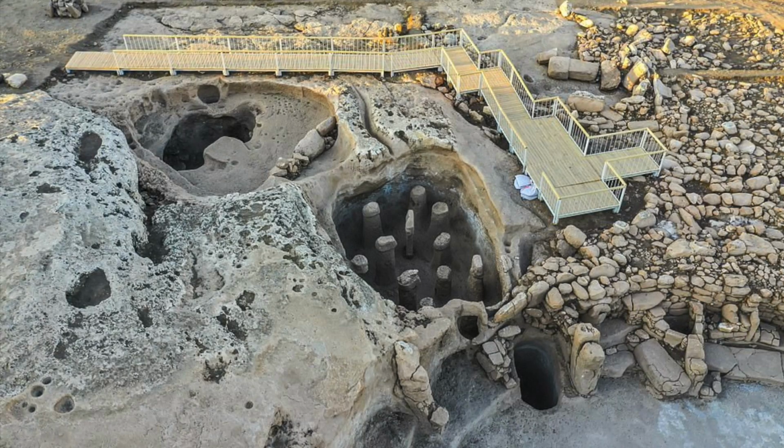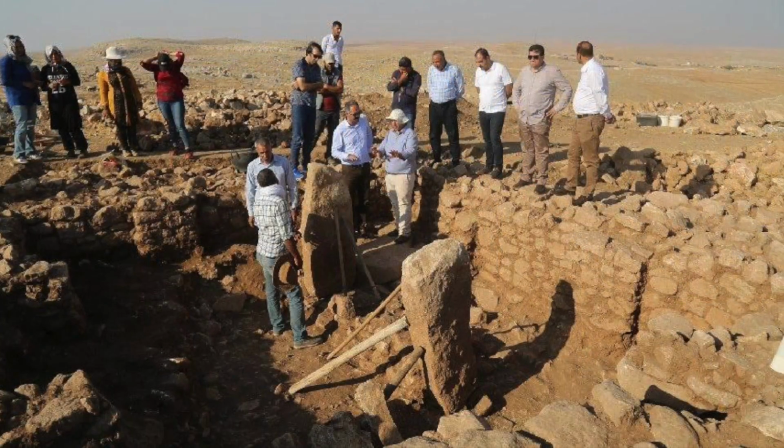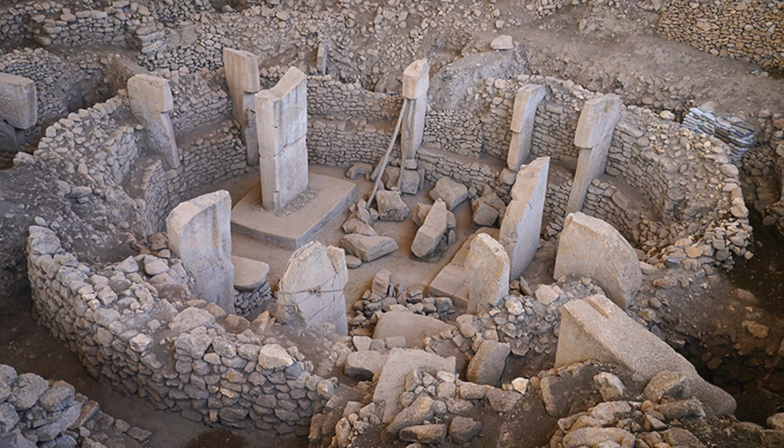Next week, I'll be making a detailed video on Karahan Tepe, and I'll continue to make videos on some of the lesser-known pre-pottery Neolithic sites in Turkey. But for now, here are more than 30 incredible artifacts discovered at Göbekli Tepe.